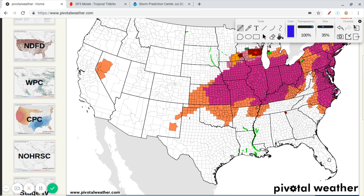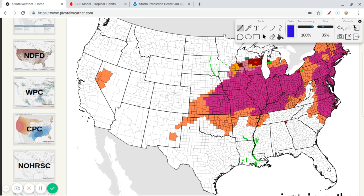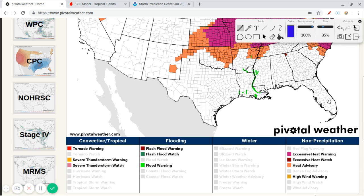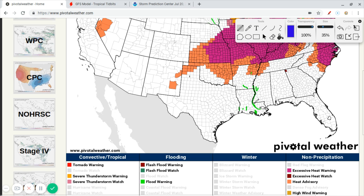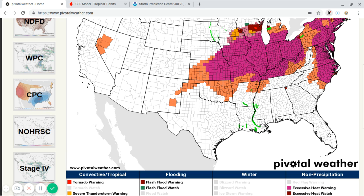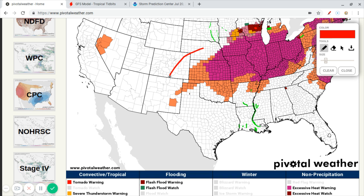And then they're all over here. Excessive heat watches are in this reddish color. You see right there, I just circled, that's a tornado warning in there. And then heat advisories are these orange colors. My pen is being a pain today, so we may have to use my old one. But right in here you have these heat advisories.